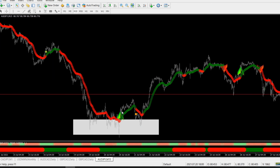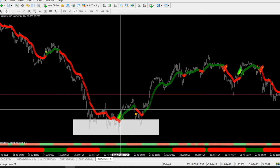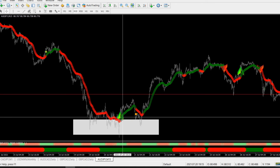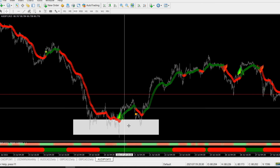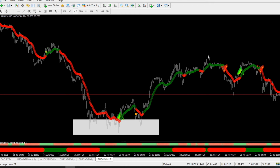Over here we see a green arrow, and because it was in a green buy box, we're only looking for the buy signals on the 50-minute time frame. And as you can see over here, everything lines up, and you were able to make about 160, 170 pips. So yeah, that is his main strategy.